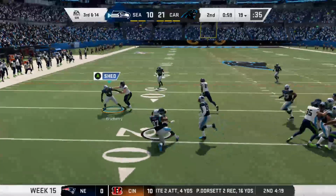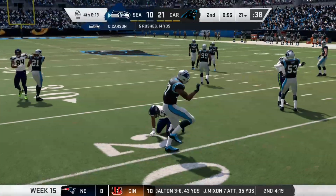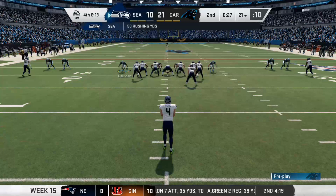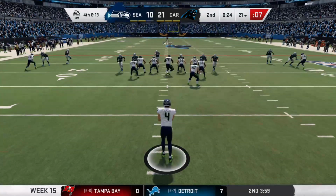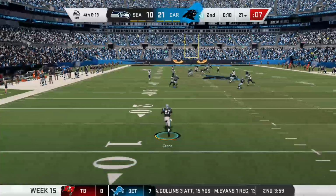On 3rd down, Carson. Just a 2-yard pickup, and that should necessitate a call for the punt team here on 4th down. Well, he hasn't made much of an impact in the running game thus far, and hasn't been able to get anything going, and really the offensive line not helping him much.